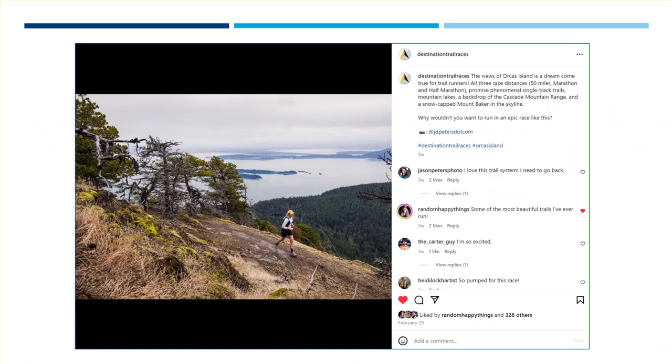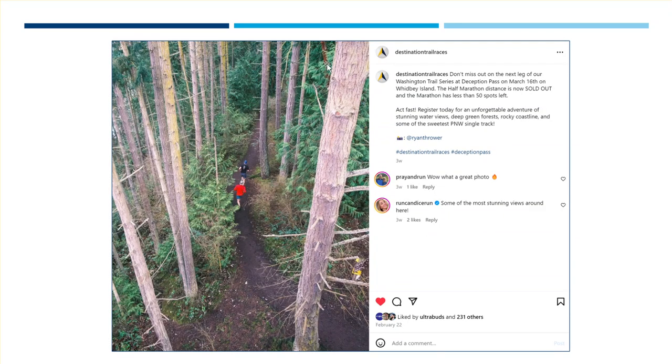So here's some examples. Building trust and rapport and all that. This is a client of mine, Destination Trail Races, and they put on trail race events, and so that's kind of their demographic. So this is just a social media post here. Who would want to run an epic race like this? And we have all these comments of people responding, and this is kind of another example of that whole peer pressure thing. Testimonials can be put through in here, and it could be showing like, hey, there's only 10 spots left. It's kind of those kind of examples as well. Here's another post.